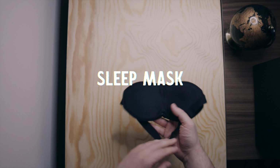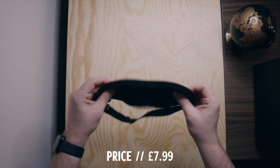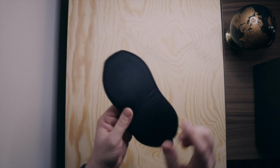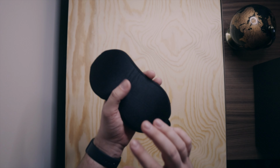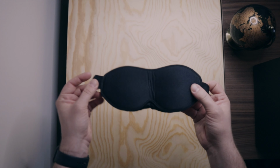Eye mask, pretty self-explanatory. You want to have a little snooze on the plane, stick this on, block out some of the light, help you fall asleep quicker. And the thing I find about having these is if you're wearing this, you're less likely to be woken up by the airline staff trying to offer you a meal or anything. They can see that you're asleep. They'll just let you carry on.